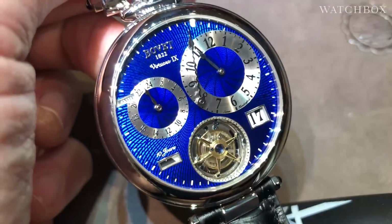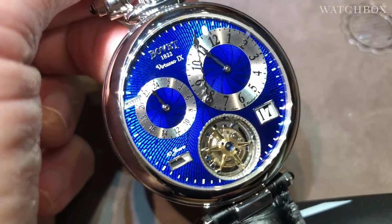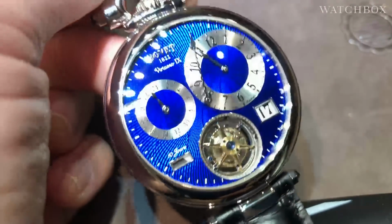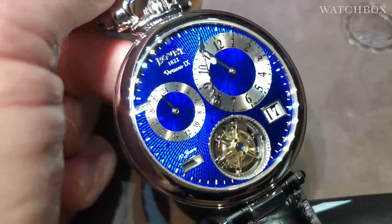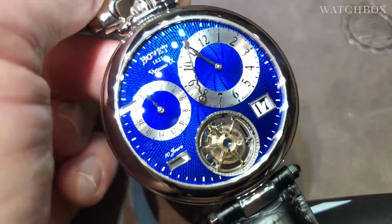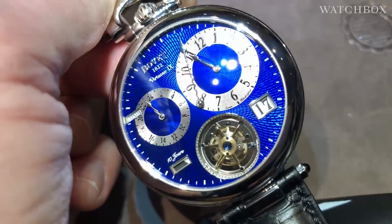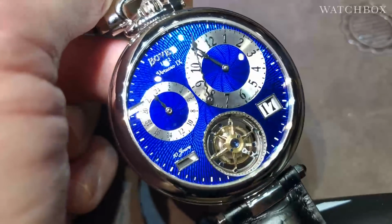Now, this is the big piece for 2019 from Bovet. It is the Bovet Tourbillon Virtuoso IX, 46 millimeters in white gold, red gold, or platinum. This one is in white gold. You can see it's dramatically decorated with a fumé lacquered rose lathe guilloche dial. So you have the rose lathe work to create that florid pattern, and then you have 8 layers of blue lacquer on top of that, hand buffed.